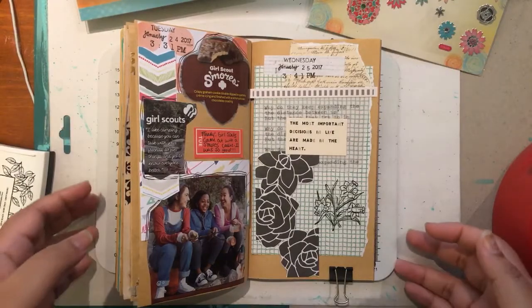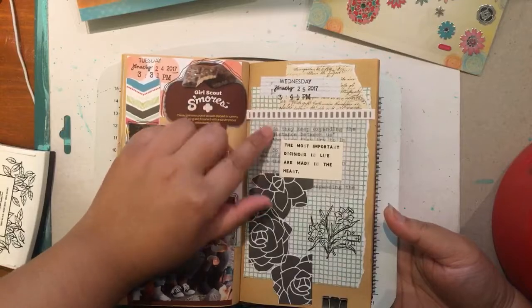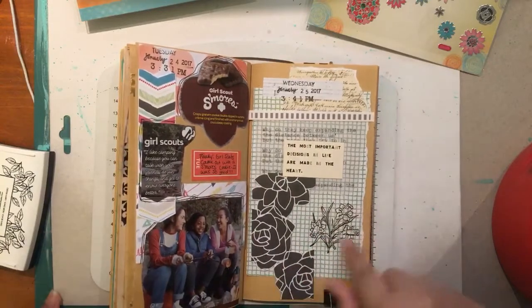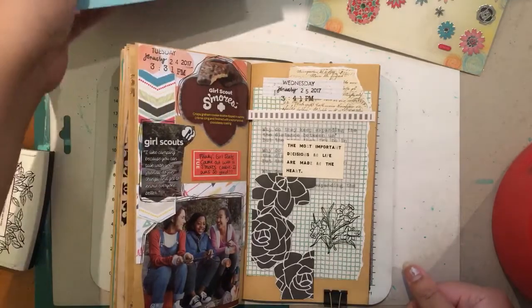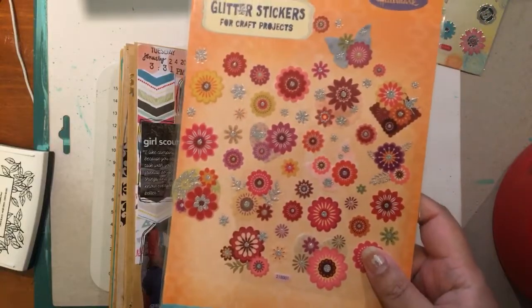Okay, so I did cheat just a little bit. So off camera, I did do the stamping, and I added this strip from Cosmo Cricut. And I did a little bit of stamping, which is one of my favorite floral stampings that I got in a Michael's grab bag. So the last part that I'm going to do is add maybe just one sticker.